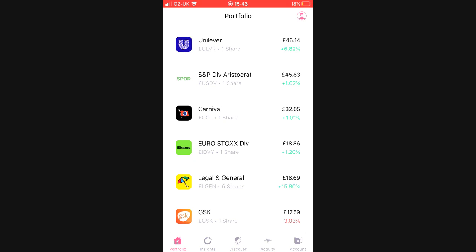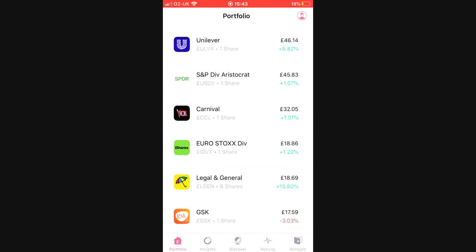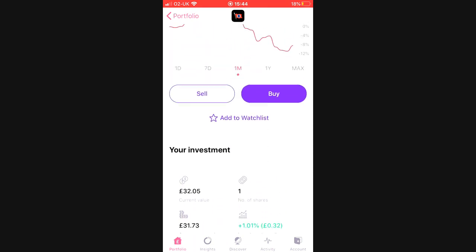And next up we have Carnival Cruises. This is another one that's dipped considerably, around 10% in the last month or so, mainly due to the coronavirus. I mean, over the last year it's actually down 30%. I believe there's a quick buck to be made in the panic selling of the cruise stocks, and I might sell out of this stock again when it's made some money. I might not. Its dividend yield is quite high at 4%, so I might keep hold of it and add to it over time. It's a decision for another day. I'm currently sitting 32p up.